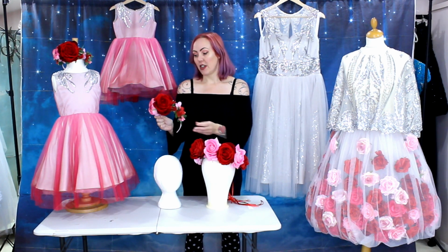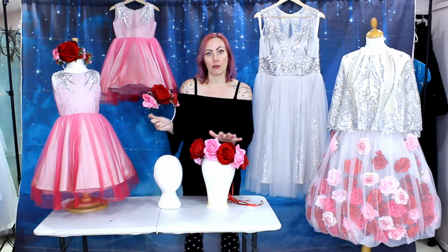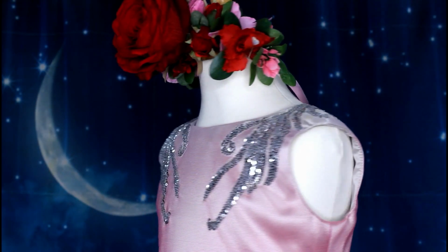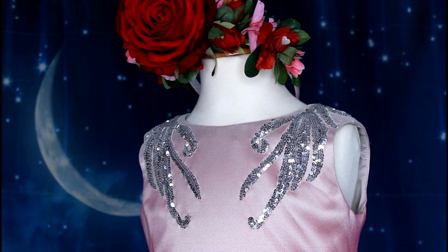Then to go with the flower girl dresses, we've created these floral headbands, again to tie in with the flower crown that Kelly's wearing. But because they're so little, we put them on headbands, so it's a lot easier for them to wear. And they've got this beautiful big dark red rose as the focal point on there.